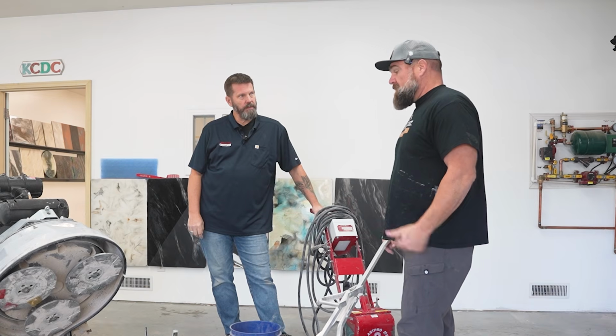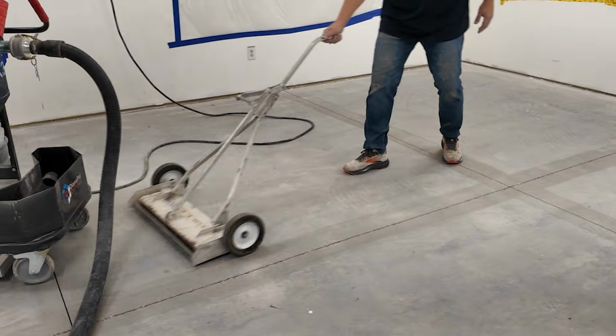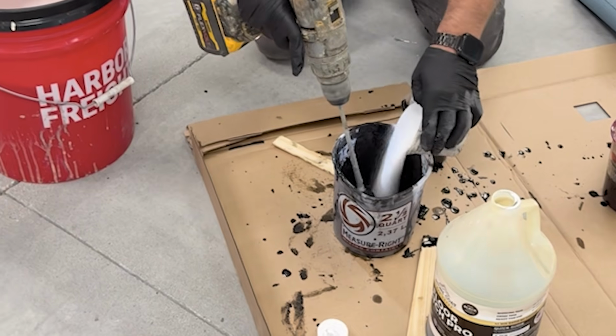I'm glad it helped. So let's get to work. We got a couple floors to grind. We're going to address anything below flat, repair it, then come back and grind. We're using our Floor Patch Pro, and this stuff comes in black. Now our Floor Patch Pro, the stuff moves quick.